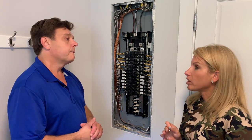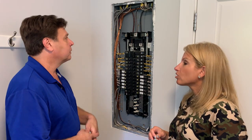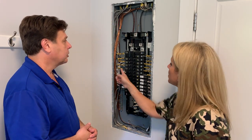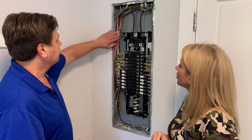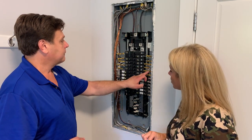Is one better than the other? Is copper better than aluminum? Well, copper's good. Copper's more expensive, but aluminum's acceptable for your service cable. So these are copper. These are your individual branch circuits. Each one of these goes to a specific section of the house.